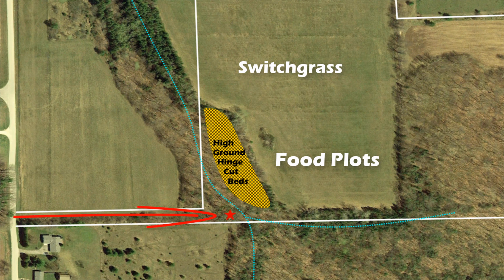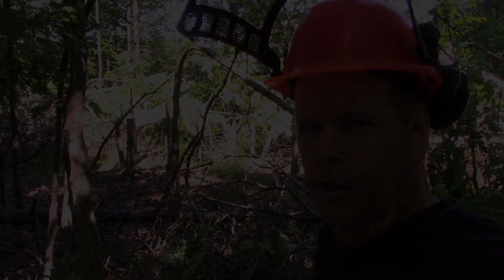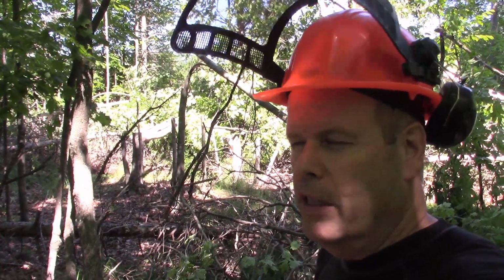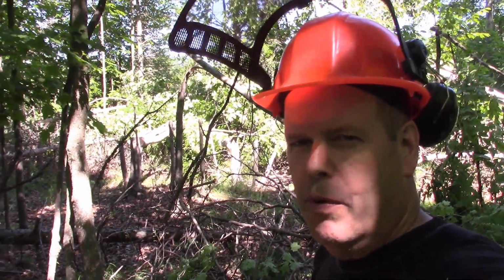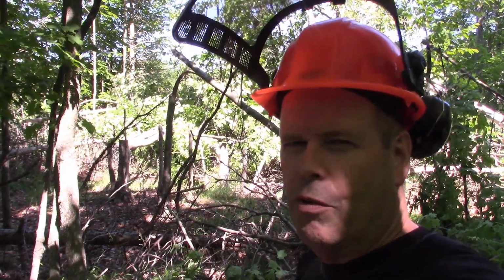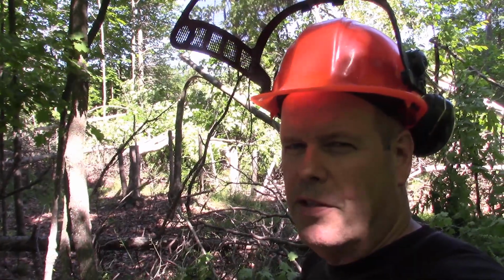In order to understand what this area looks like, here's a video clip I filmed after spending a day cutting trees to set up this spot. So it's July 1st today, and I am on a 40-acre piece here in Door County, Wisconsin. And the landowner had a habitat plan drawn up for him about 3-4 years ago, but it wasn't really translating into any big buck sightings.